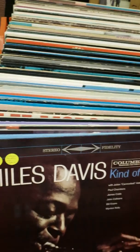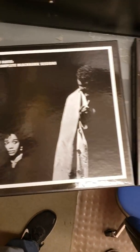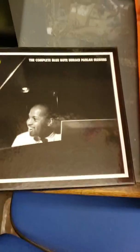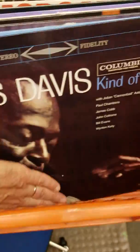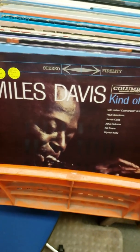We've got about 100 featured out of the 700. We'll start getting moving a little bit. Some of the premium ones, we hardly ever see this Mosaic. One of the later ones, Miles Davis Complete Blackhawk. Also beautiful Complete Blue Note Herbie Nichols sessions. We'll flip through some of the kind of rarer audiophile recordings, and then we'll hit some of the other stuff.